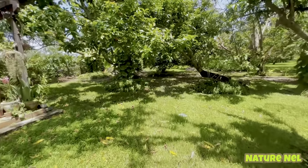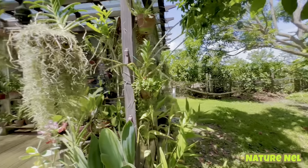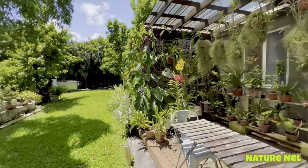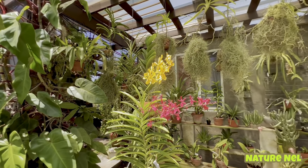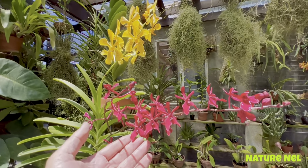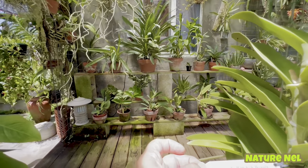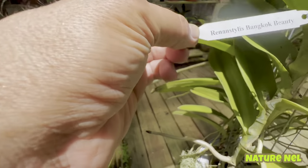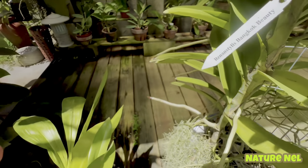All right, guys, let's go. Whew. You know what? Let me just show you how this is looking. Because it is very pretty, and the way the sun's hitting it now, this is prime time. This is my Bangkok Beauty that I got over at Soroa. I did feature this one. I'll show you. I did feature this one in the last What's in Bloom. But again, you know, they were not completely open.